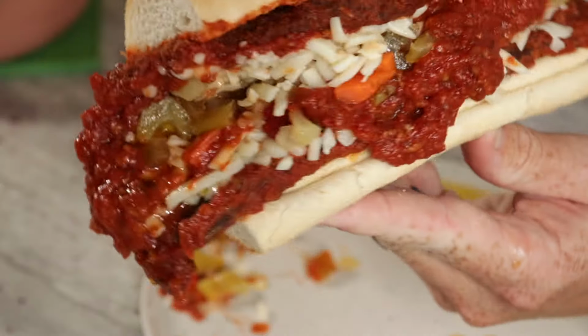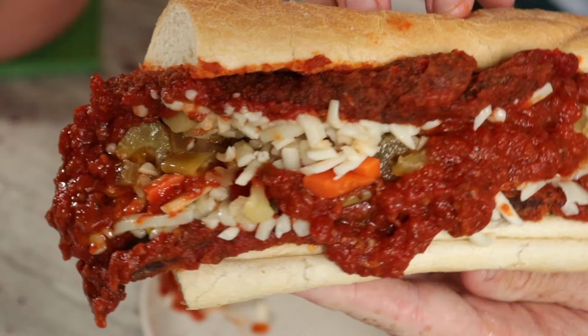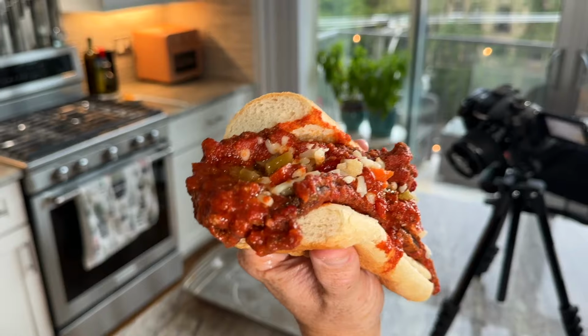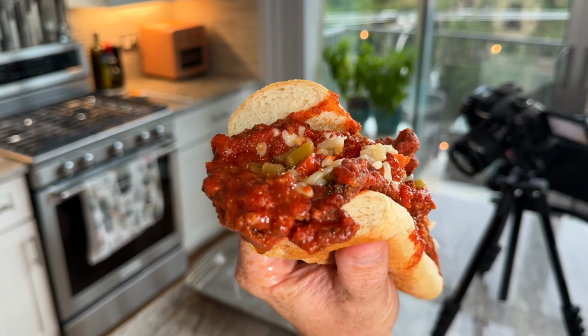Oh my God. Look at this monstrosity. It is just a beast. Oh my God. The Ricobene's iconic breaded steak sandwich, but at home. There's always appetizer bites at the restaurant, it sticks out. This went way better than I thought it was going to.